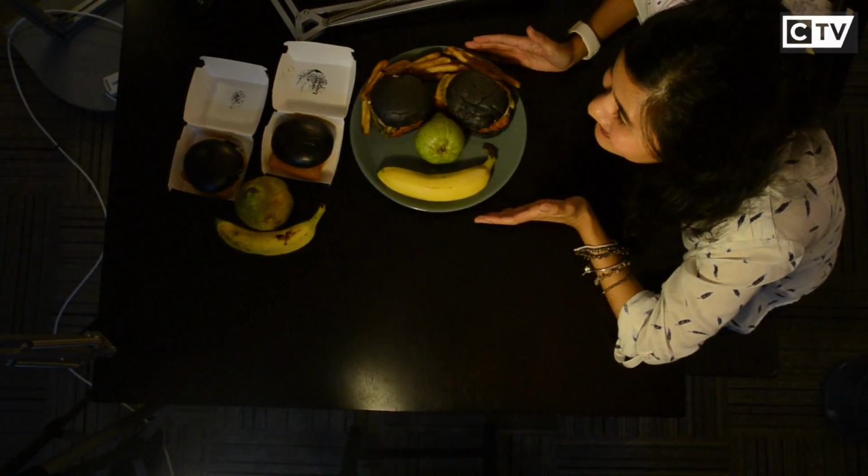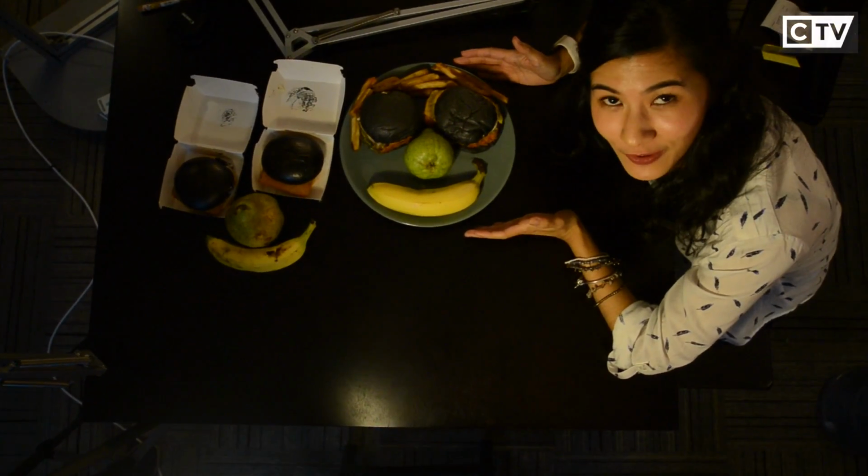Where's my fries? I forgot. Clifford forgot the fries. So zero points for Clifford. Clifford lost to GoGetter. Yeah, traffic was really, really bad on the day. It was a Friday, it was rush hour, but we still managed to get our food.